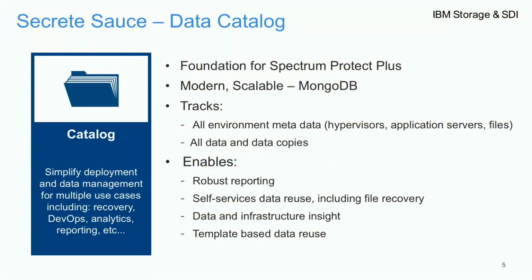There we go. So I just want to talk a little bit about our catalog. That is kind of the, call it, the secret sauce behind Spectrum Protect Plus. It's really the foundation upon which the platform is built. As we mentioned earlier, it is based upon MongoDB. That's the database that we leverage.